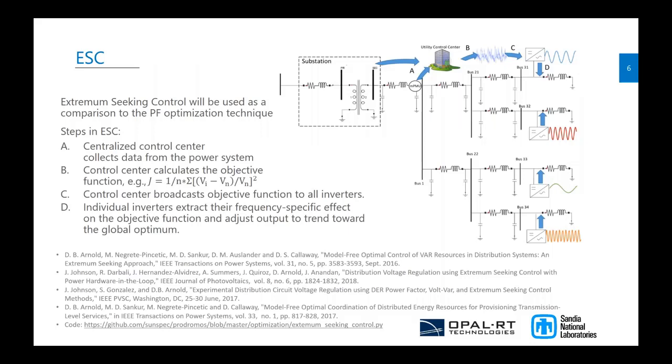So very, very quickly on the ESC, or Extremum Seeking Control, here's generally the method that's used or could be used in the field. So we have a centralized utility control center that gathers measurements from substations, micro PMUs, DERs, or some other devices, and calculates an objective function. In this case, I have shown here just a quick equation that demonstrates that we want to minimize the deviation from the nominal voltage.